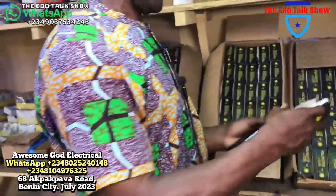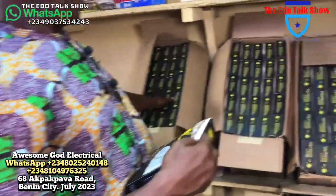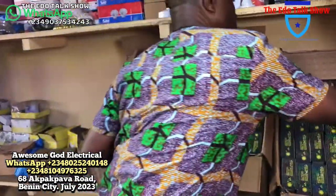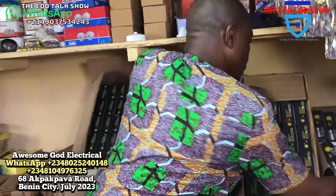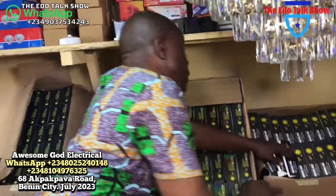How much is your 2,005? Okay, 2,500. Why this one is 1,600. But this is 15 watts. The other one is 7 watts. Okay, 7 watts and 15 watts. Yes. And the 7 watts, 1,600. 15 watts is 2,500.